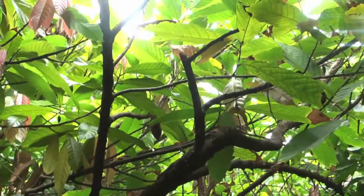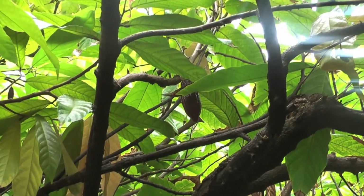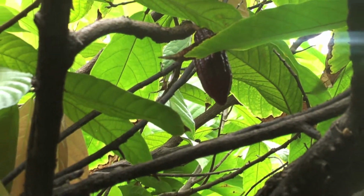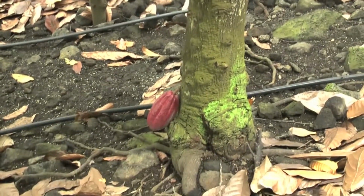Now these are the Forastero cacao trees. They will live 40 to 60 years, and it takes 4 years to come to fruition. They have to have a minimum of 50 inches of rain spread evenly. And they're cauliflorous and ramiflorous, meaning that the pods and flowers come on the trunks of the tree as well as the limbs of the tree.